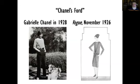And I, to be honest, didn't know the history of the little black dress, or the fact that when it was first designed, it was called Chanel's Ford. And the joke was that it was just like a Model T. It came in any color you wanted, as long as your color was black.